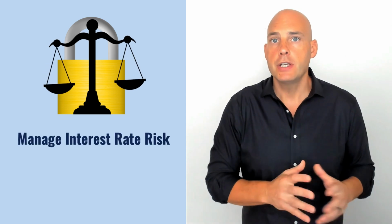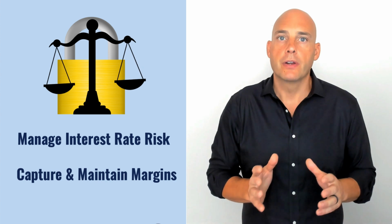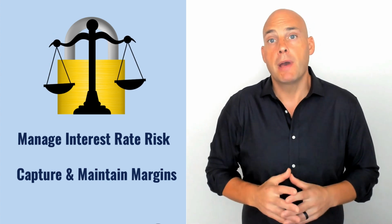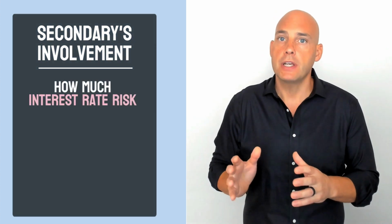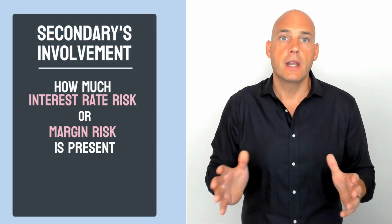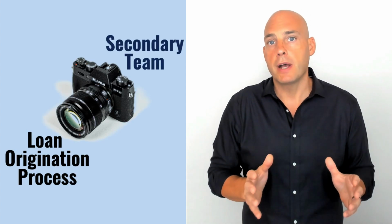As we look at these phases from the lens of the secondary team, keep in mind that for lenders who internally hedge their locks, which is what we're focused on in this series, secondary's chief responsibilities to the organization are to manage interest rate risk and to capture and maintain the company's target margins so the lender can continue doing business and remain competitive. How involved secondary is at any given time usually depends on how much interest rate risk or margin risk is inherently present.